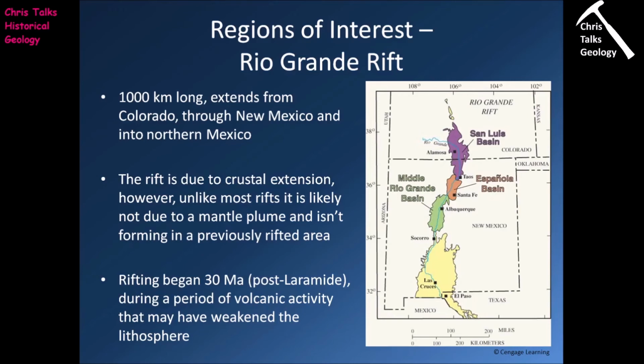So unlike most rifts, it's likely not due to mantle plume activity. So a lot of the time when we see rifts forming, it's typically because the crust is being stretched due to the presence of a large body of magma trapped underneath the rift valley. But we don't really see that with the Rio Grande Rift. Normally when we see that, we see lots and lots of magma pouring to the surface via fissure eruptions, and we see the area being covered in lots and lots of flood basalts, but we don't have that happening here. To be clear, we do have volcanism along the Rio Grande Rift, but it's not that big.